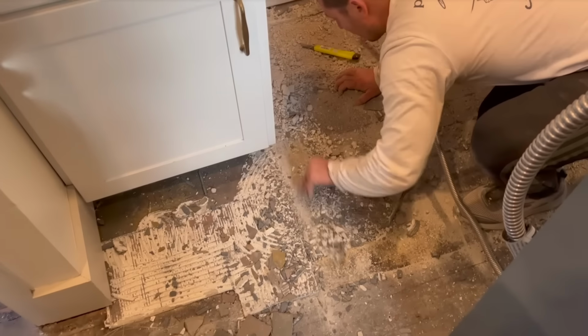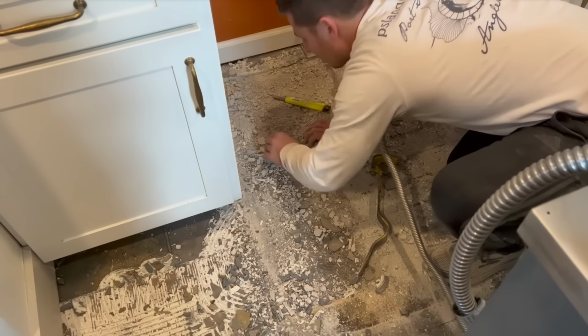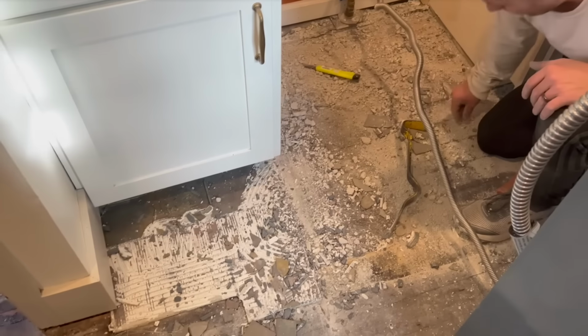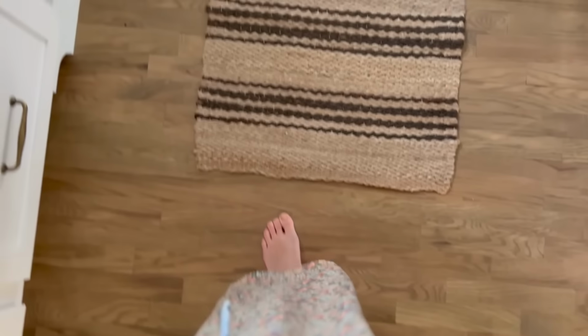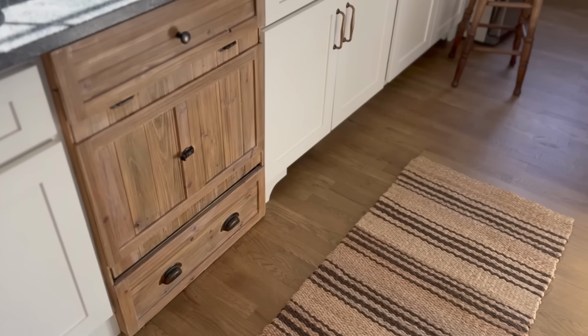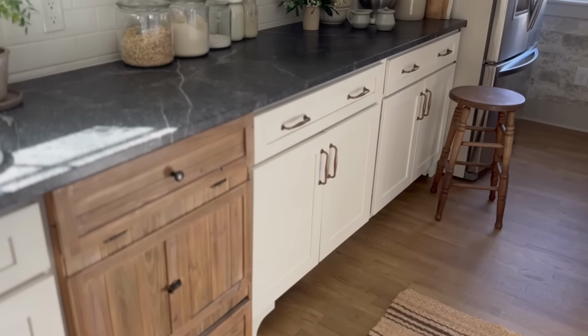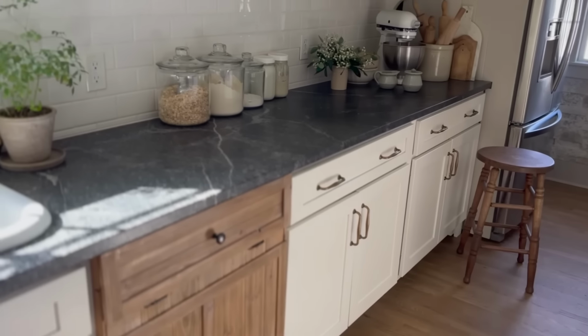So we took that out in March, I believe, and we replaced all of the slate with these beautiful hardwood floors. And we stained them the same color as the flooring throughout the rest of our house because we had recently refinished all of those floors back in 2021. So we still had the stain, and of course it just turned out absolutely beautiful.